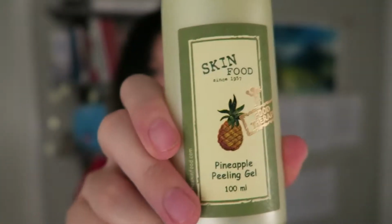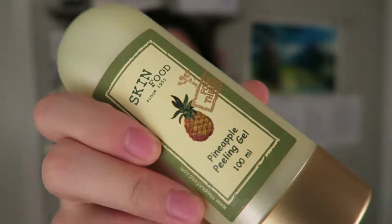Second up that I got is another Skinfood item and this is the pineapple peeling gel. Now I haven't really used peeling gels that much before, so it's a little interesting for me to actually try this, but I think I like it.